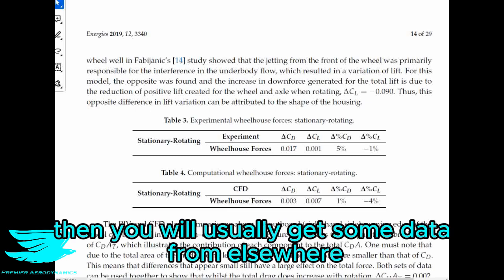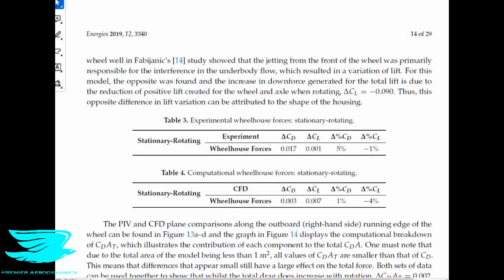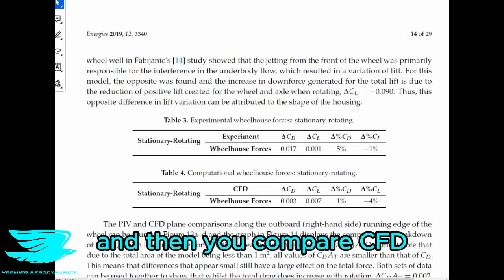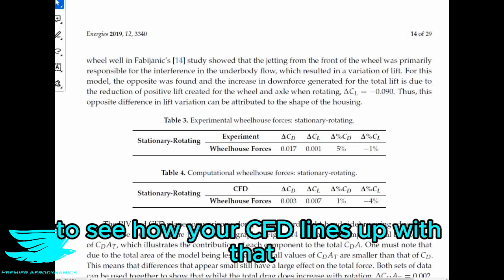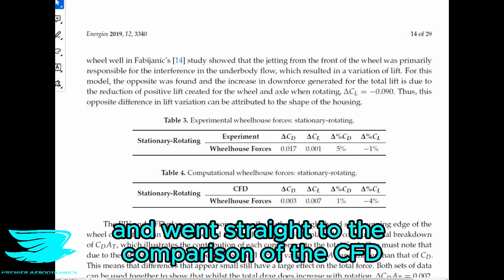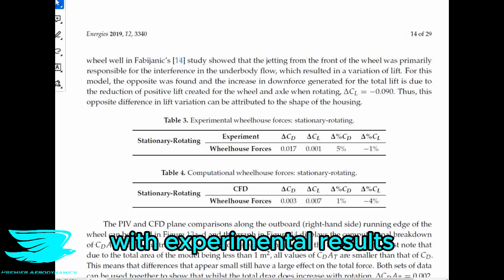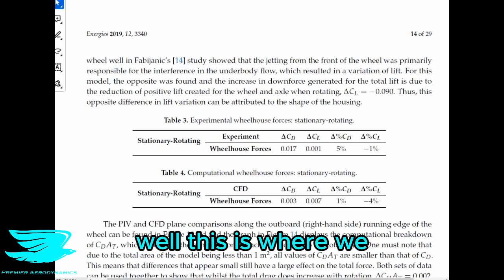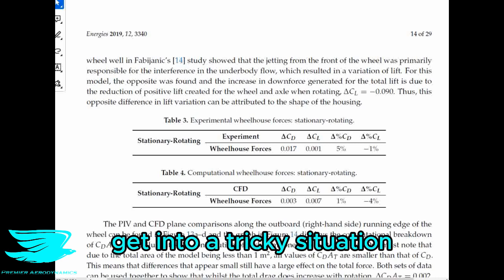Then you will usually get some data from elsewhere, and ideally the data you have taken yourself, and then you compare your CFD to see how your CFD lines up with that. So in this study, they skipped the mesh and time step independence studies and went straight to the comparison of the CFD with the experimental results. Is that okay to do? Well, this is where we get into a tricky situation.